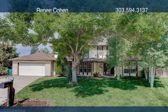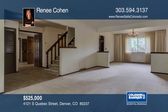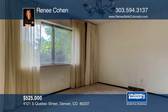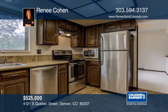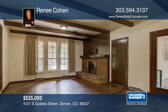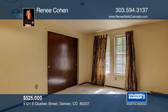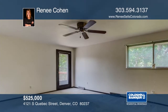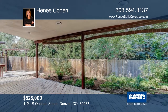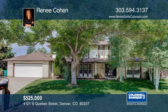There are endless opportunities to transform this two-story into your own. This home has the largest floor plan in the neighborhood, featuring 5 bedrooms and 3 bathrooms. The basement hosts a non-conforming bedroom as well as a laundry room and plenty of storage space for the opportunity to add over 800 finished square feet. The large backyard has plenty of room to inspire your creativity in designing the perfect outdoor living space. Imagine spending your weekends relaxing on the deck. Situated on a quiet cul-de-sac surrounded by parks, close to dining and shopping and easily accessible to light rail, this home won't last long. Learn more with your call to Renee Cohen.